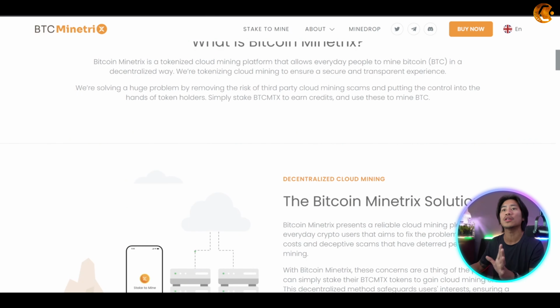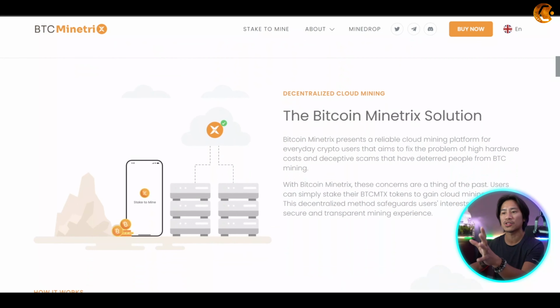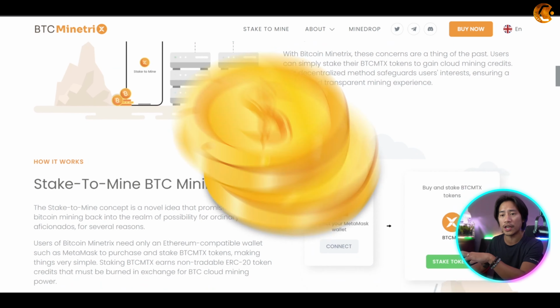All right. And this is the beauty of cloud mining. You will be able to start mining Bitcoin and minimize the expenses because you don't have to buy all those physical equipment anymore. Now, the Bitcoin Minetrix solution is that they present a reliable cloud mining platform for everyday crypto users. There are a lot of different ways you could earn in the crypto market. You have buying and selling, buying NFTs, playing play-to-earn games that are crypto based. And cloud mining is also a part of how you could earn in the crypto industry.